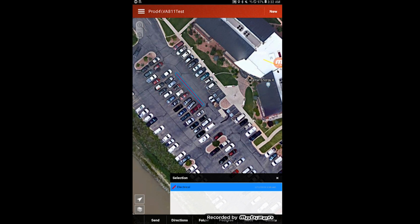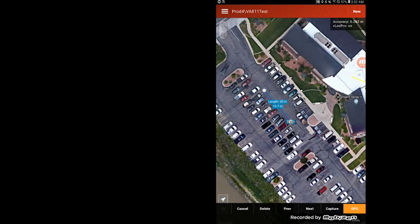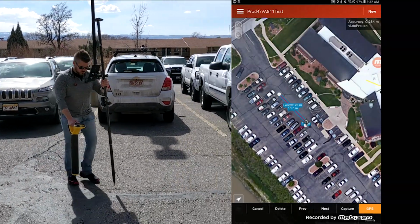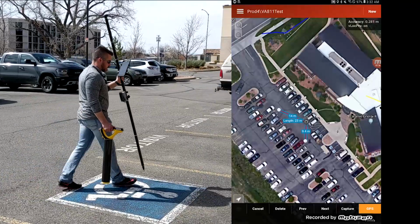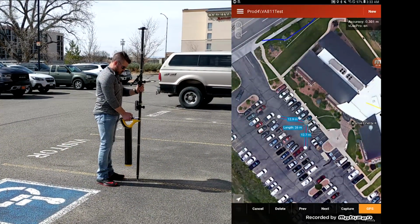Or, if I need to move the line, I can tap the Move button, use the previous and next buttons to get to the point where I want to move, and then turn on GPS. Notice that it pulled that section of the line to my current location. So if I start walking, it will move that point along the line as I move. So I'll stop right about in the middle and hit Finish again.